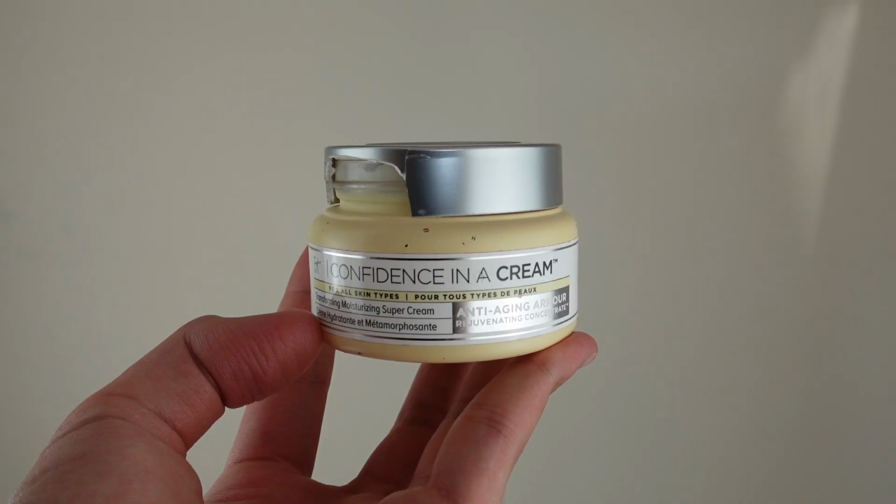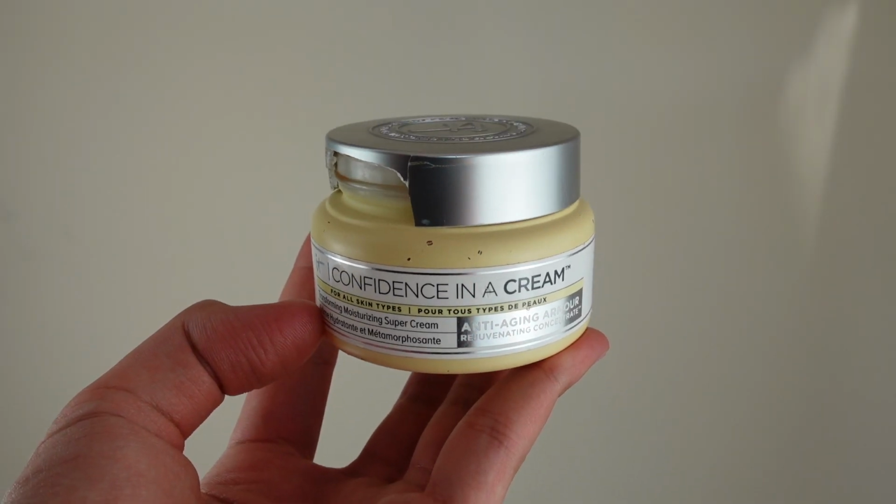So this sounds really weird, but I do also take the IT Cosmetics Confidence in a Cream. Now I use this for my neck, and the thing is, if I do use this in the daytime or in the nighttime, I will go in with the IT Cosmetics Confidence in an eye cream as well, just because I like to use the same products together, if that makes sense. I used to use this all the time on my face, but now I just tend to use it for my neck and my décolleté, or is it décolletage? I actually don't know, but I'm just going to say décolleté.